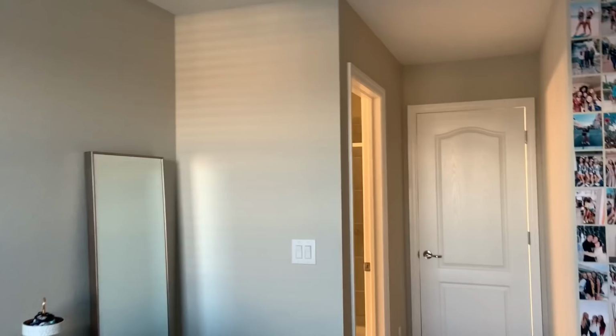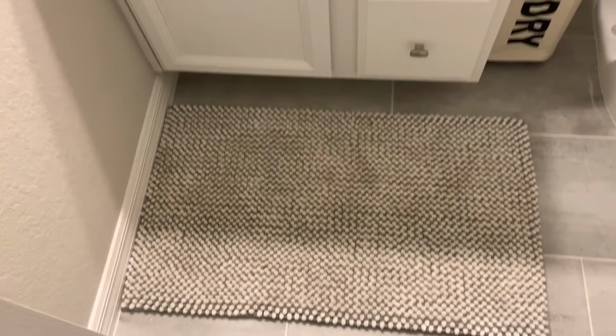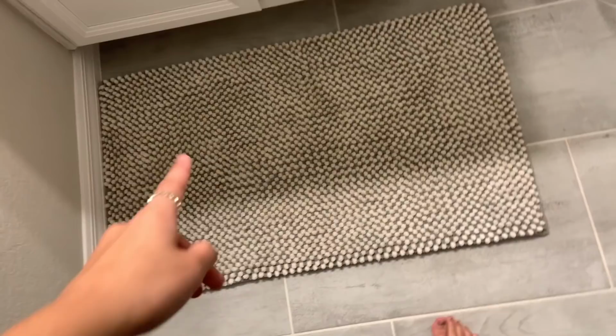But to update you, I did do a little bit more decorating. So I got a rug in here. We actually have this, me and Ellie switched rugs. So mine is gray and white and then gray. I'll get new ones, but for now, this one is what I'm using.